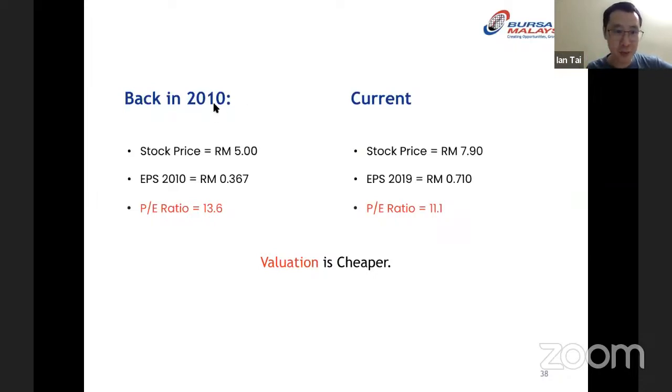So question 2 is about the past valuation, which is in 2010, whereby the PE ratio at that time was 13.6, which is already calculated. But now let's look at the current valuation. So this is current. You see the stock price is 7 ringgit and 90 cents. The earnings per share in 2019 is actually 71 cents. Therefore, the PE ratio is 11.1.